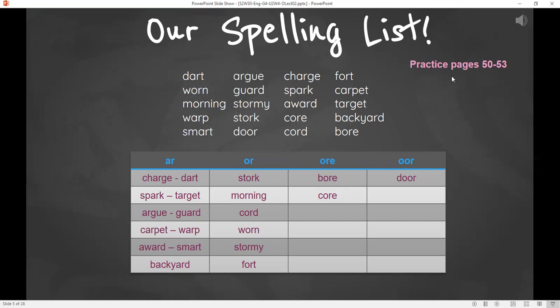So you can open the phonics book now and read these words and try to sort them according to the letter pattern. Like AR, we have charge, dart, spark, target, argue, guard, carpet, warp, award, smart, backyard. For OR, I have stork, morning, cord, warn, stormy, fort. ORE, like bore or core. OR with double O, I have the word door.